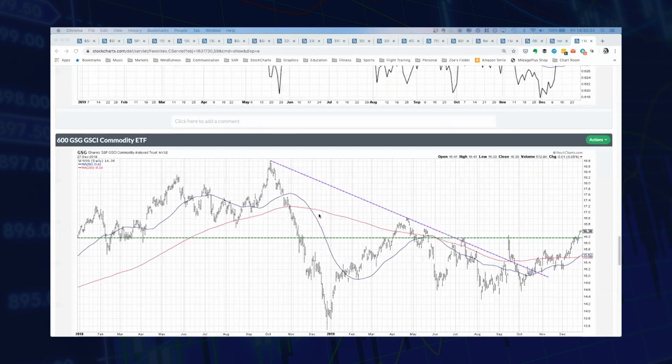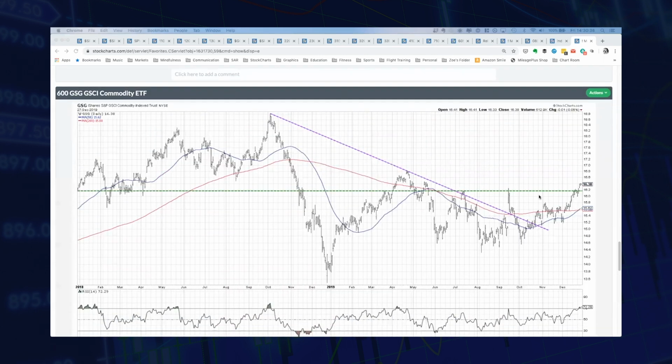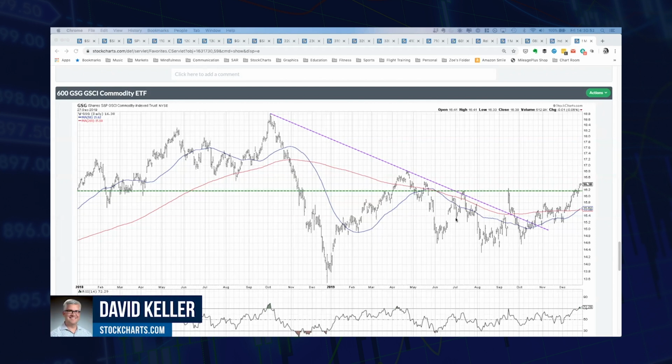That's driven a lot by these last two charts. This is the chart of commodities. This is a GSCI commodity ETF, and this is in a position of strength now. So we had a downtrend, and using a trend line using the highs from 2018 and 19, we broke above that, had a resistance level around 1620. We've now broken above that resistance. This is a transition from distribution to accumulation.